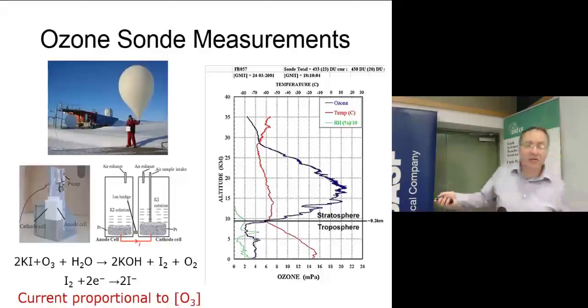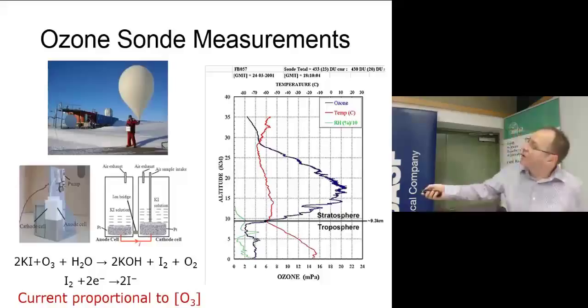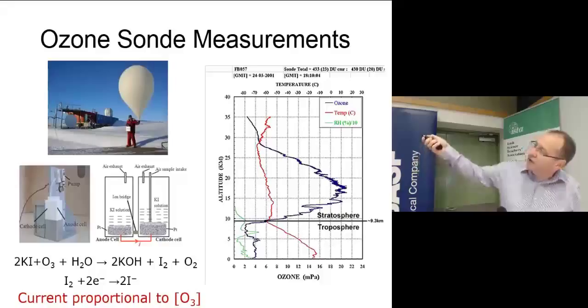Okay, this is the sort of profile that you get. You can see here ozone is in the blue at ground level. This is ozone in millipascals, which is basically parts per billion as a ratio of the atmospheric pressure. We have 40 parts per billion here, and the ozone is naturally present in the troposphere. As soon as we get to about 10 kilometers, you'll notice here the red line is the temperature. The temperature actually starts to have a temperature inversion. We enter the stratosphere, and the amount of ozone starts to increase. And this is the ozone layer. It's peaking here at about 15 to 20 kilometers. I think this is over the Arctic region during winter months.